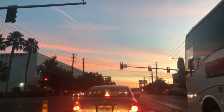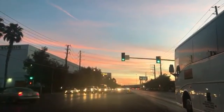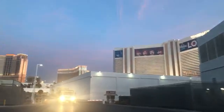I'm trying something really cool. I have my gimbal on a tripod and it's set up in the passenger side of the car. We're going the back way onto the strip right now. I don't have a stop sign. I can turn.